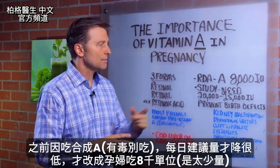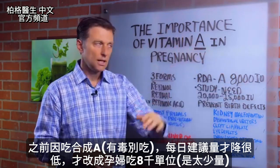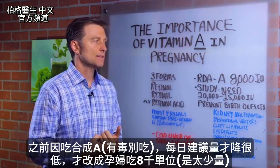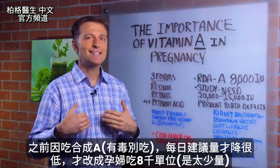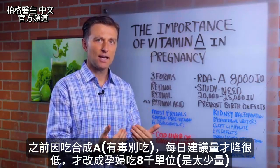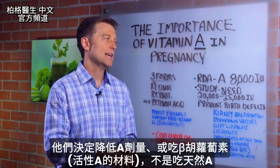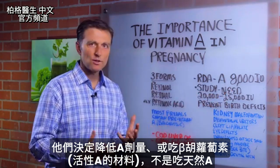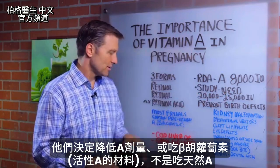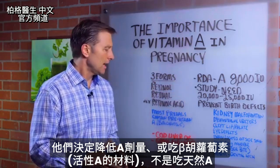And the reason why they made this change to make it 8,000, which is way too low, is because there's been a lot of toxic effects of vitamin A simply because they were using a synthetic vitamin A. Okay, you never want to take synthetic vitamin A because it's toxic. They weren't using a natural one. So they decided, instead of putting the natural, they decided to put either lower dosages of synthetic or do the precursor, beta carotene, okay? So that's what happened.